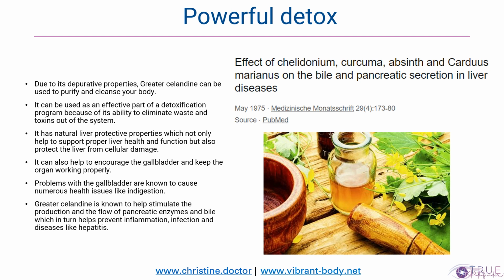Let's kick the list off with celandine's powerful detox properties. It has depurative properties and can be therefore used to purify and cleanse the body. It can be used as an effective part of a detoxification program because of its ability to eliminate waste and toxins out of the system.